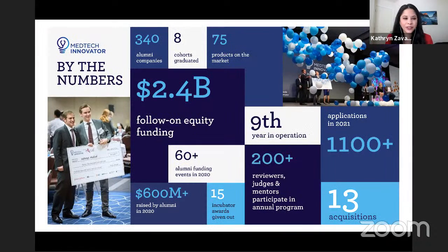This slide gives you a little bit of an overview about MedTech Innovator. This is our 9th year in operation. We've graduated 8 cohorts to date and 340 alumni companies. We just had a really great announcement the other day: Informatics, one of our mature showcase companies, raised over $100 million. That pushes our total alumni follow-on equity funding to $2.4 billion, which is a really great metric that we look at. Altogether, our alumni have brought 75 products to market. That number is probably much higher nowadays. And we are also happy to see that 13 of our companies have been acquired.